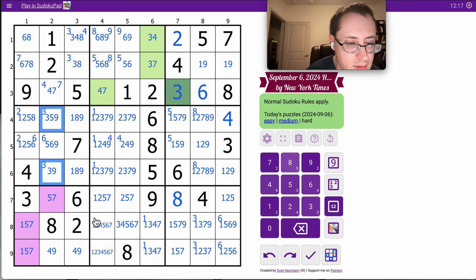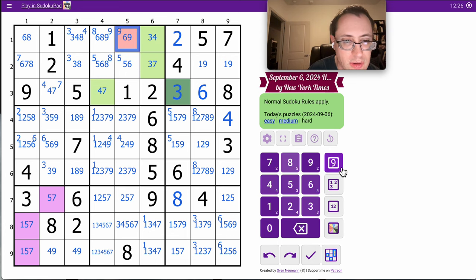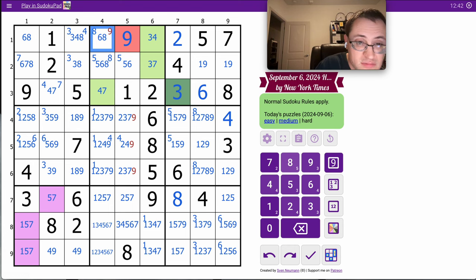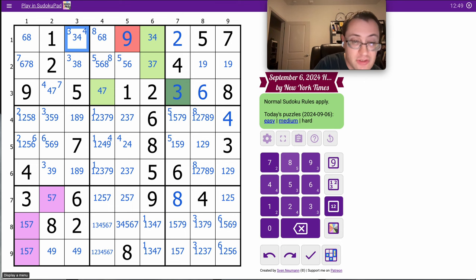Let's see. What helps the most? Probably somewhere in region 2. I'm going to try that one being a 9. Let's see what we get out of it. No. This isn't 9. And these aren't 9. 6-8 makes this down to a 3-4.